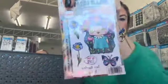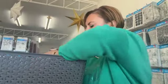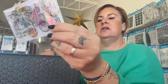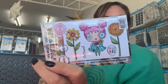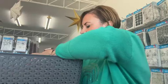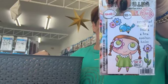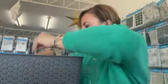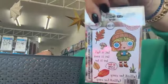We have got Her Garden. Oh, sorry, back my hand. There you go, Her Garden. So that is a set of 5 stamps. We have got Heartfelt. Love this one. Those flowers are so cute. 84. Then we've got number 83. I think I might have missed one, but that's all right. This one is called Happiness Is. So that little birdie is super cute as well. I need to stop saying that word. 82 is Falling for Fall.